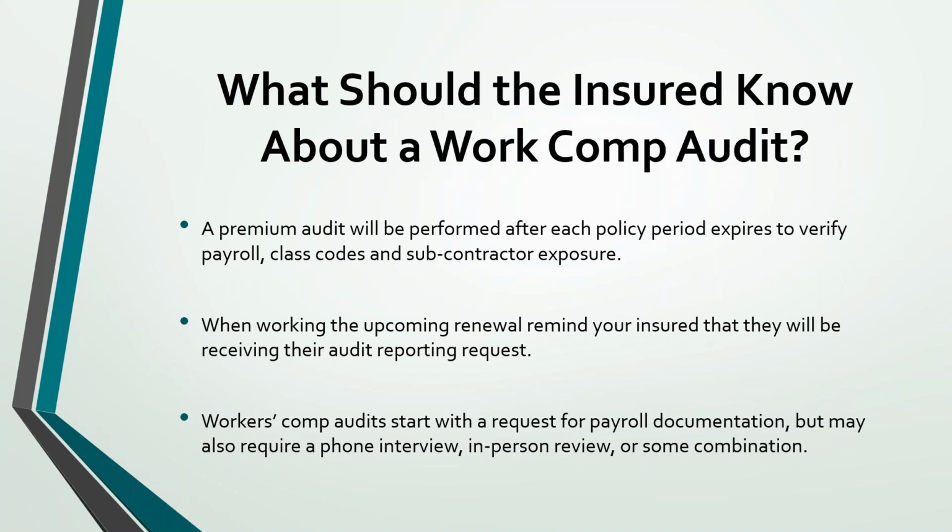So what should the insured know? A few points that are important for your insured to be aware of: the final audit is mandatory as part of your insurance coverage and is going to occur after each policy period. Even if that policy is canceled midterm, there's still going to be an audit on that policy period, even if it was in force for, let's say, a month or two.